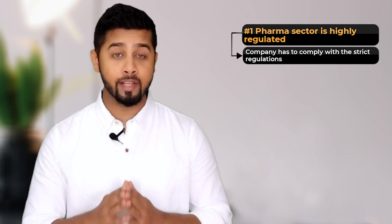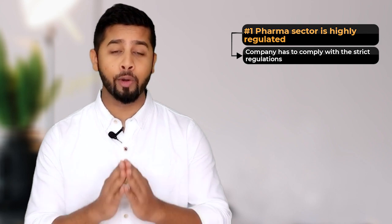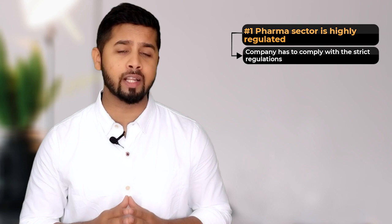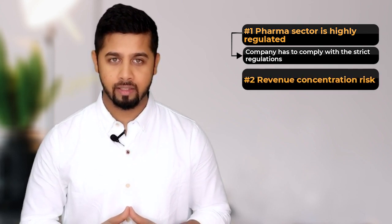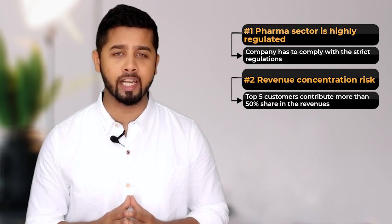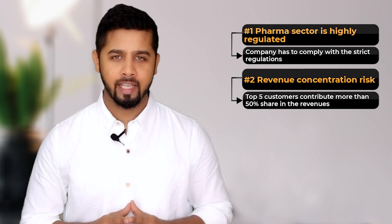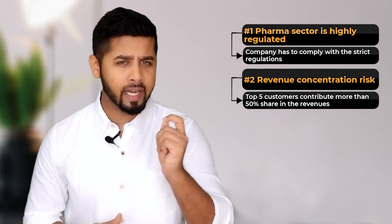If you look at the key risks, its first key risk is that the pharma sector is highly regulated. The company has to always comply with the strict regulations from various regulators including US FDA. Any failure in compliance could adversely impact the business of the company. Second risk is revenue concentration risk. Glenmark Life Sciences' top 5 customers contribute more than 50% share in the revenues and the biggest customer is its promoter Glenmark Pharma. If any of the top customers discontinue API purchase, then it would significantly impact the business of the company.